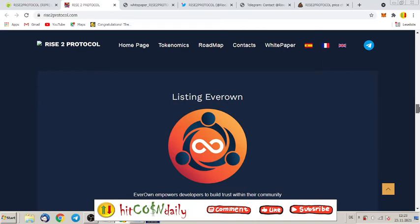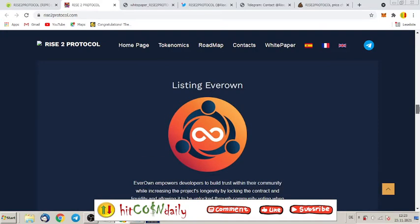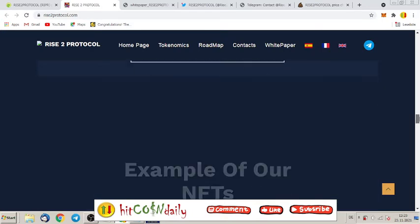Our ambitions: listing EverOwn. EverOwn empowers developers to build trust within their community while increasing the project's longevity by locking the contract and liquidity and allowing it to be unlocked through community voting when developers need to make changes to the contract, fix issues, or apply or exchange. So that's nice if you always have a third party who looks a little bit over your shoulders.